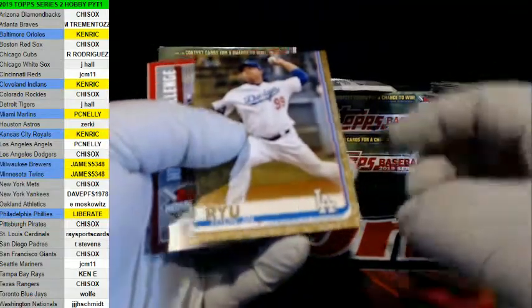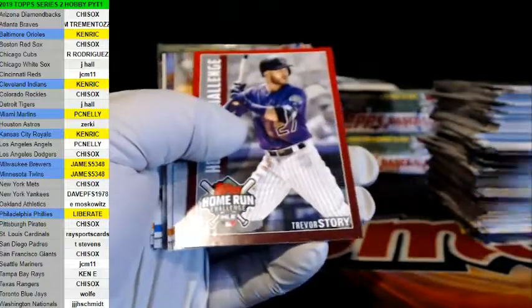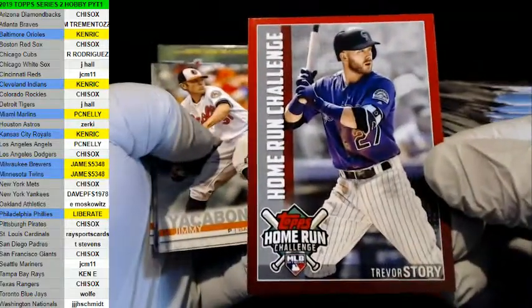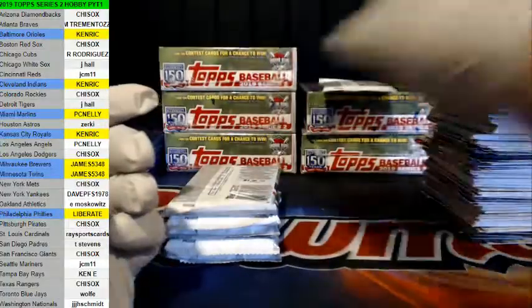Ryu Hyunjin Ryu for the Dodgers, 1897 of 2019, and a home run challenge of Trevor Story, especially with the D-backs gone. The $1 holla.